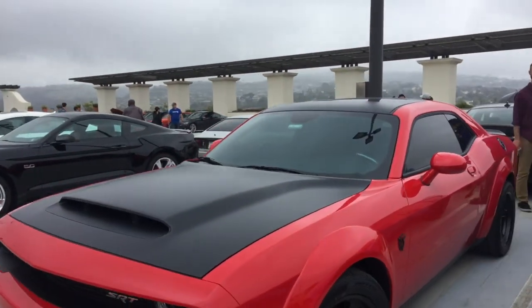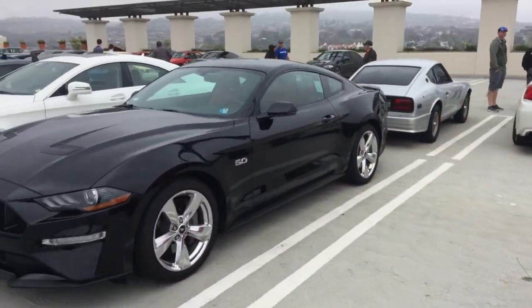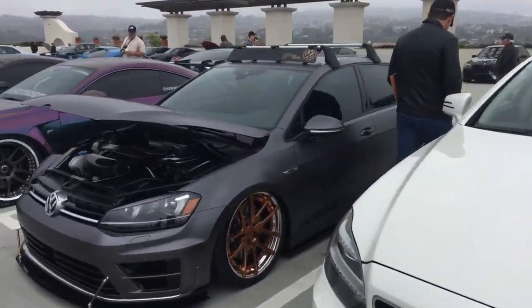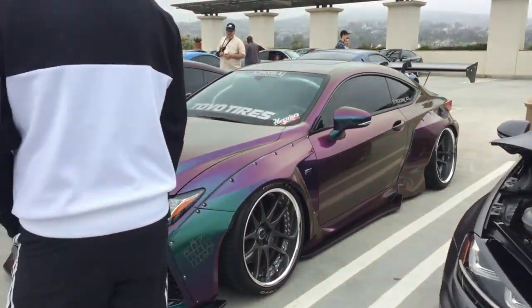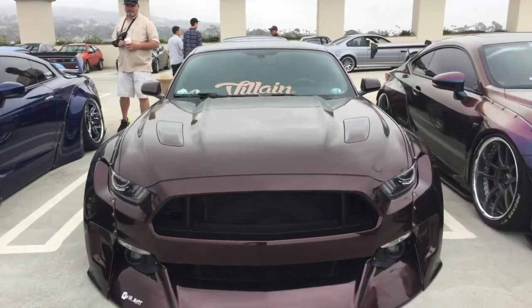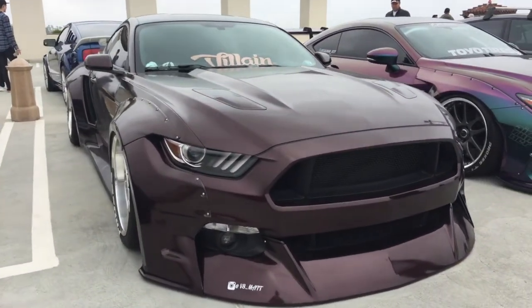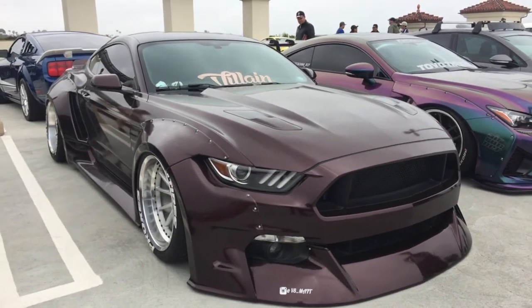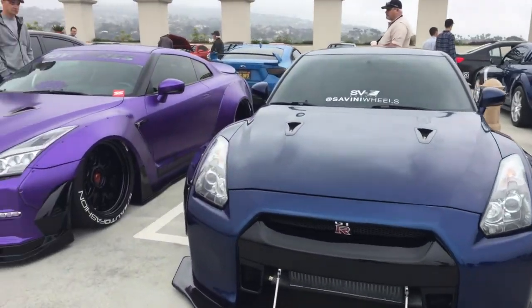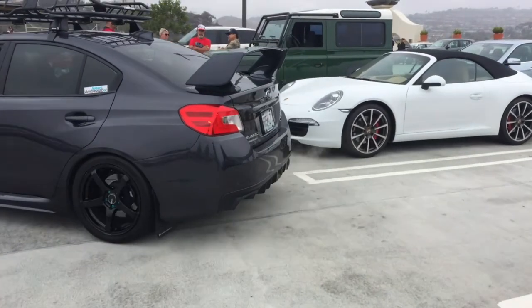Dodge Demon, of course, the car that Dodge released to break the record of 0 to 60. Mind you, none of the magazines have managed to do it yet. Mustang, Mercedes, Volkswagen, Lexus, Mustang. Talk about wide body. I've got to get a shot of this. This thing pulled in. Can anybody say wide body kit? This thing's incredible. Huge, huge, huge tyres on the back of it. 345s. It's insane. Another GTR 35. Another Hellcat. Got a WRX pulling out there.